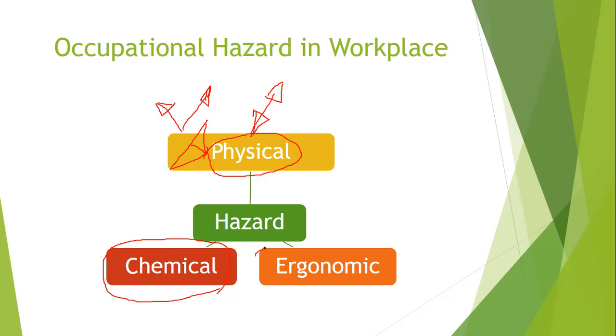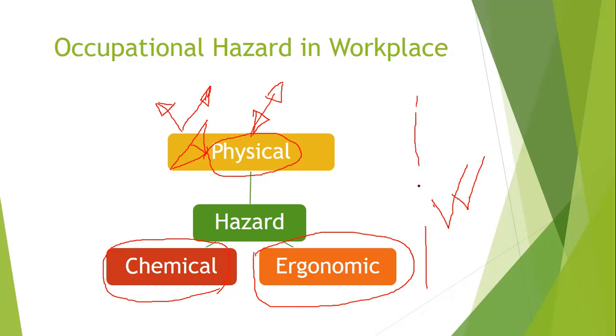So another hazard is the ergonomic hazard. Actually, it is kind of invisible. The other two hazards are visible, but this hazard is almost invisible. It is not tangible, but rather it is palpable, because it happens gradually. It does not occur suddenly. It usually happens gradually. Why? Because of wrong work practice in the industry, so the ergonomic hazard appears.